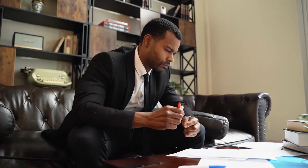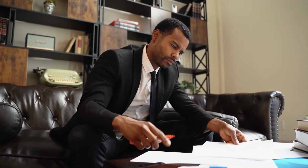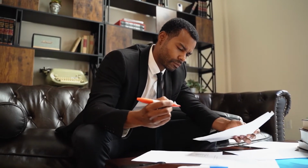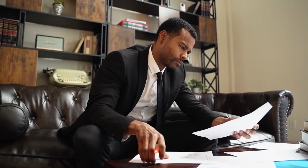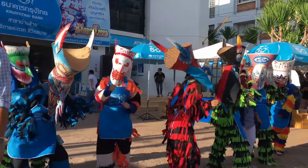It can literally take you a very short time to open your bank account, or it can take you a very long time, and sometimes they might refuse. But my advice for that is that when you go and open your bank account, try to open it not at the main branches, but at least in a big branch in Bangkok.